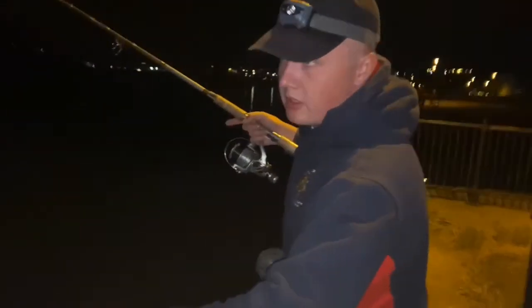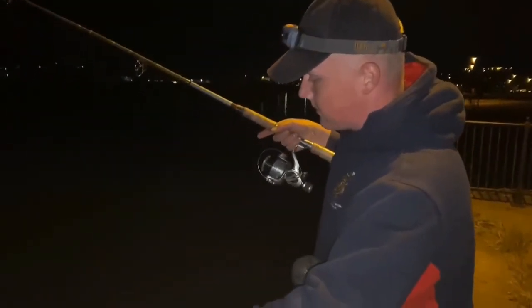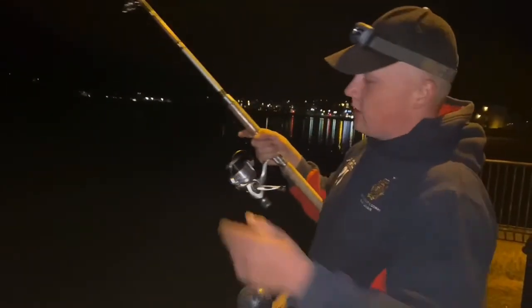It's full of mussels, it's full of crabs. All the fish are going to be feeding down the bottom. It's full of life. It's full of life in this dock. Honestly, if you ever come to South Wales, give it a try.